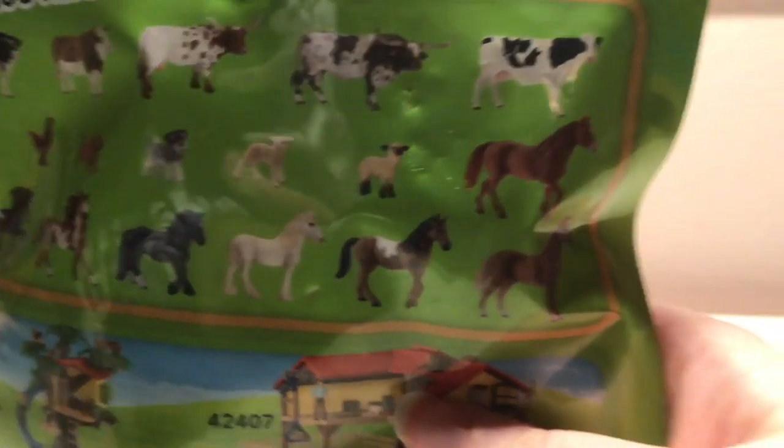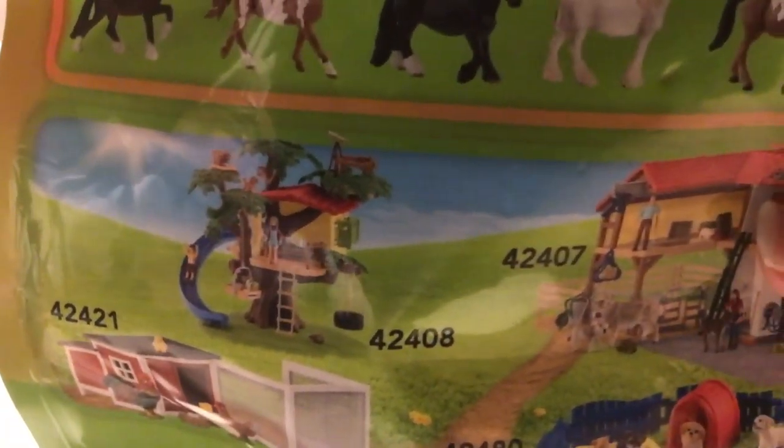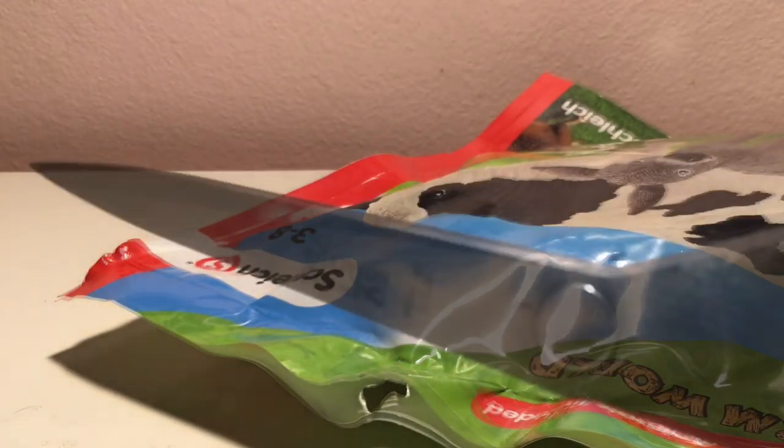So instead, let's just look at the ones you can get in here. So there are full-size horses, there are puppies and lambs, and there's a donkey, a chicken, cows. So yeah, I don't know why it doesn't have a tear strip on it. That'd be very helpful. So I'm gonna have to go run and get some scissors. I'll be right back. Okay, I'm back, and I brought the scissors.